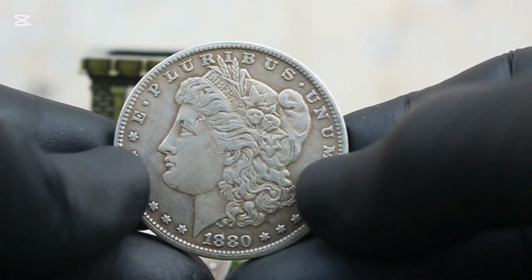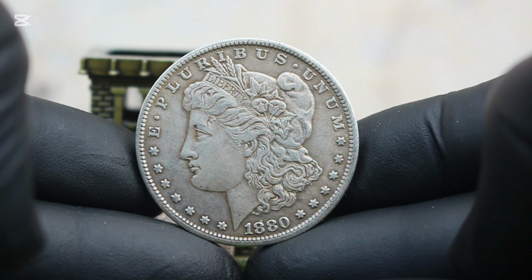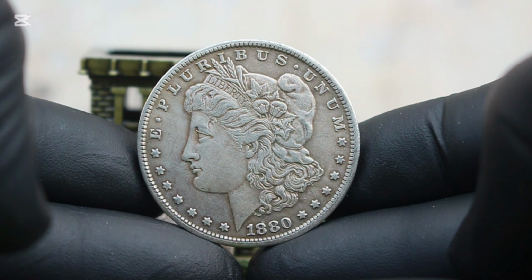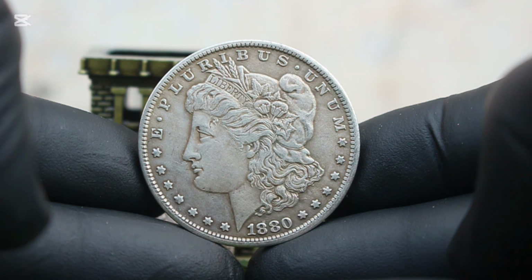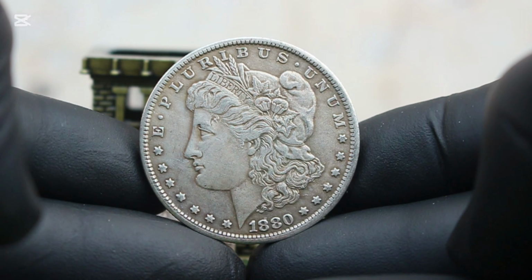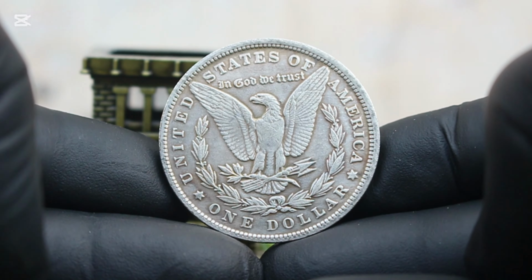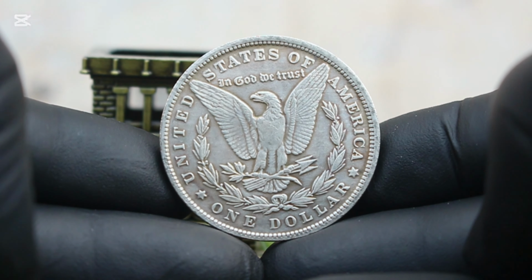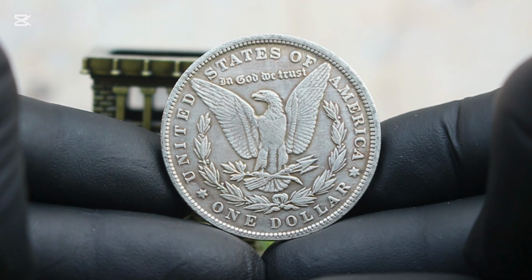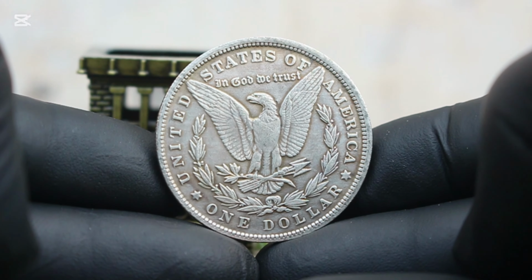Next up, the 1880 Morgan silver dollar is part of the renowned Morgan dollar series, which was minted from 1878 to 1904, and then again in 1921. The coin was designed by George T. Morgan, an English engraver employed by the U.S. Mint. The Morgan dollar is one of the most iconic U.S. coins, often sought after by collectors due to its beauty and historical significance.